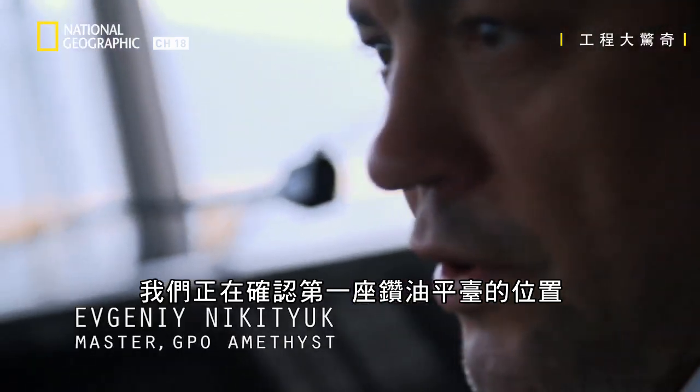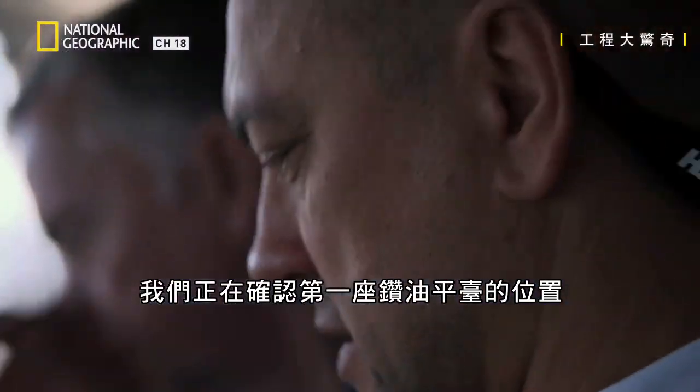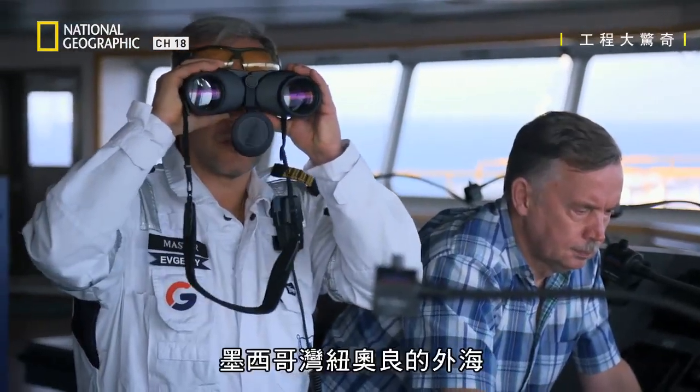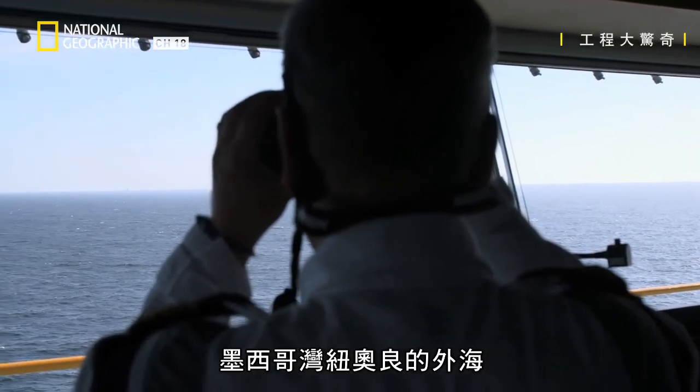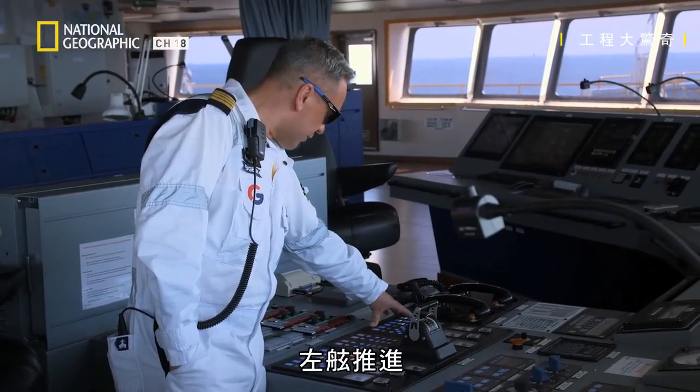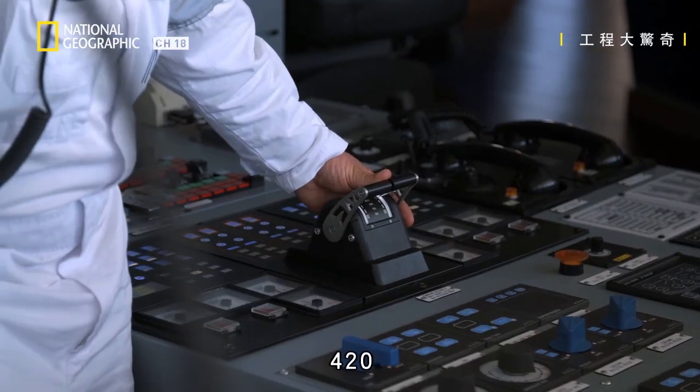Captain Yevgeny checks his radar. We're just trying to locate where the first rig is now. He's closing in on the loading location off New Orleans in the Gulf of Mexico. It's on the starboard propulsion, now on the port propulsion. Port 20.